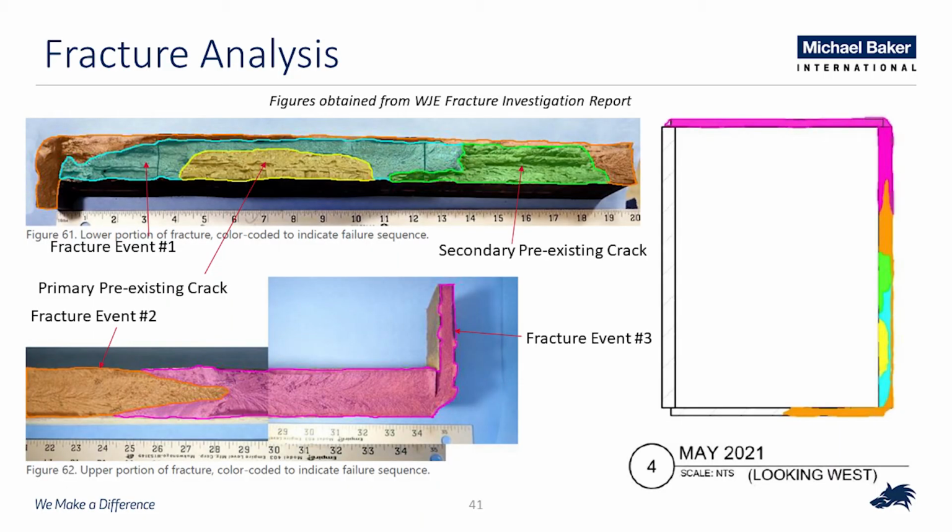Then another fracture event occurred around 2015 or 2016. The exact timing isn't known. That's what's represented there in orange. So that crack occurred, again, due to likely a combination of low temperatures and high stresses. And then finally, the pink shading shows that the fracture propagated sometime between the 2019 and 2021 inspection, running up the rest of the web and across the top of the box, eventually arresting itself in the web to flange weld on the other side. So all in all, that is the failure mechanism that led to the emergency on the Hernando de Soto Bridge.